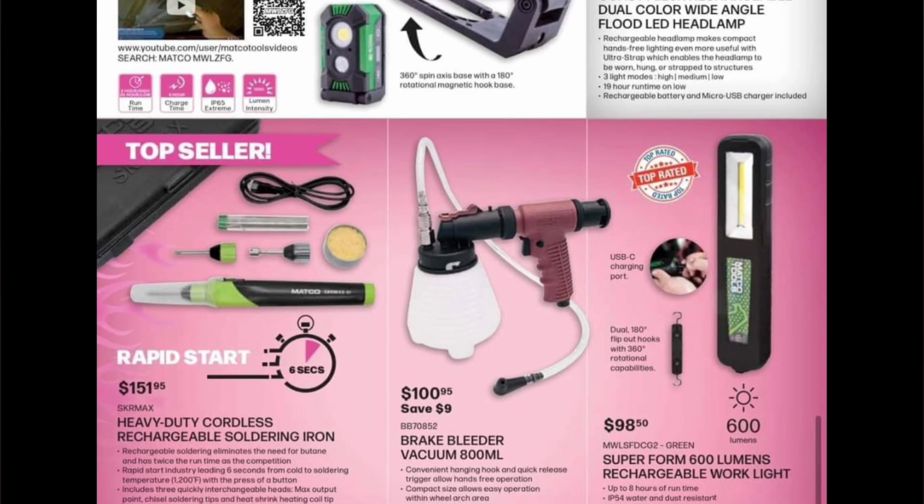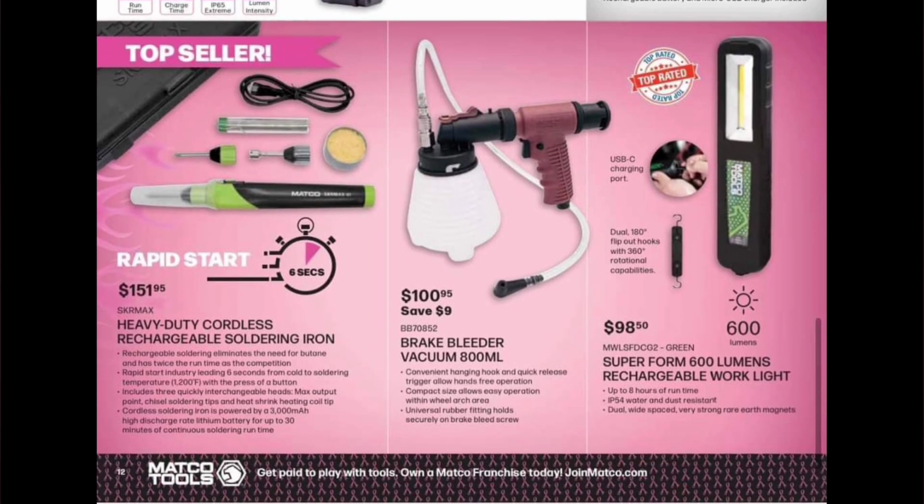One tool that I will say I absolutely love and I'm glad I bought, for a lot less money than this. I'm pretty sure I paid $89.99 for mine. It's Rapid Start. This soldering tool, rechargeable soldering iron, cordless rechargeable soldering iron. Well, I have the plastic welder. Essentially the same thing. I could probably get those tips for that, and I'll be honest with you, then I'd have the same tool. But I really like that tool from the plastic welder standpoint.